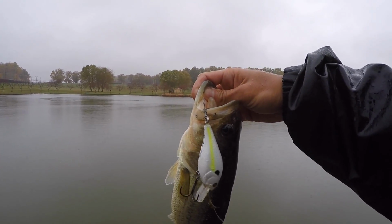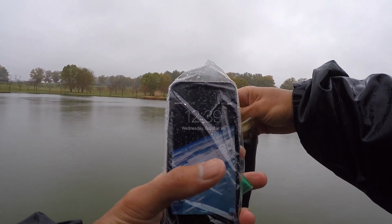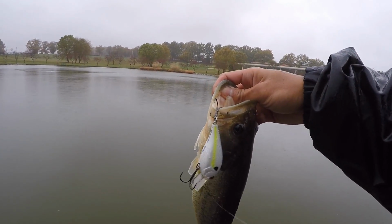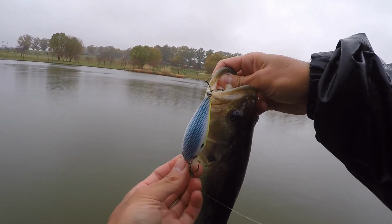And let's go ahead and check the time, guys. I'm just going to show you that took exactly 5 minutes to get my first fish right there. Awesome start to the slam. Should be a fun day, and hopefully we can get one of those big girls to come out and play.